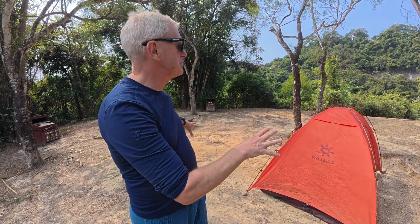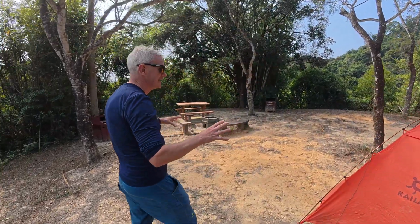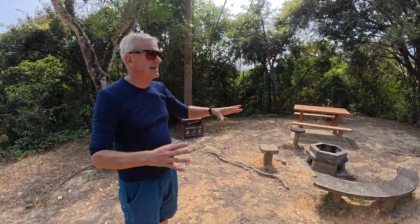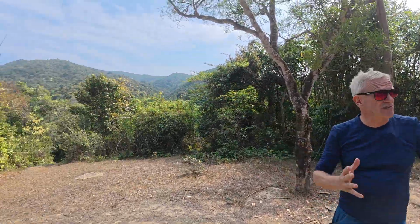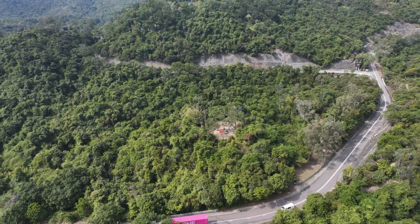Well, this is a pretty nice campsite, quite small. We've got 2 pitches up here, probably about another 5 or 6 down below, though it's not as easy to specify. But what we've got here, we've got a bench with a barbecue and a nice table to sit at. Some beautiful views. We're right next to the road, which is kind of good or bad. It's easy to get here. There's a little bit of road noise.